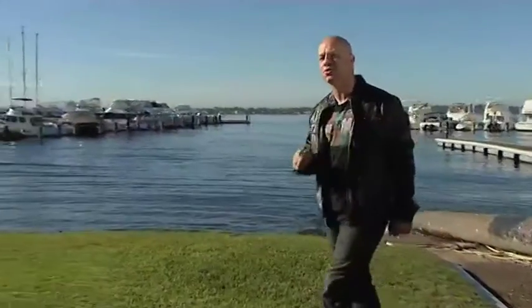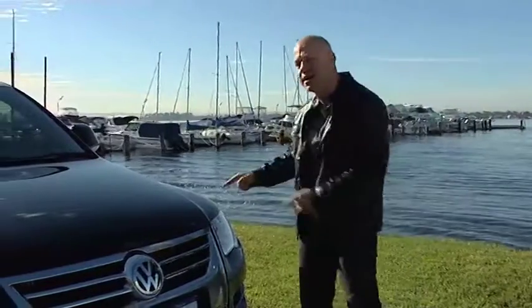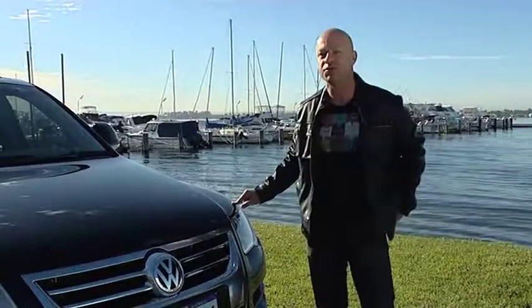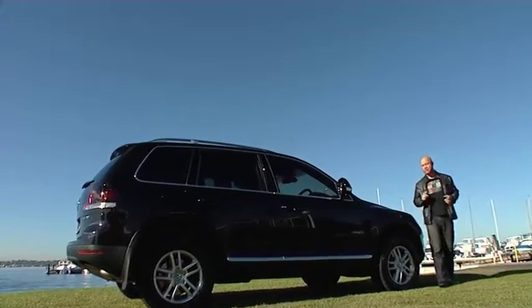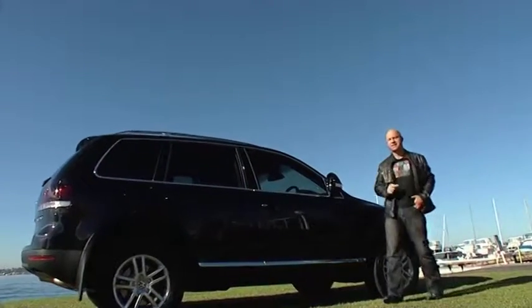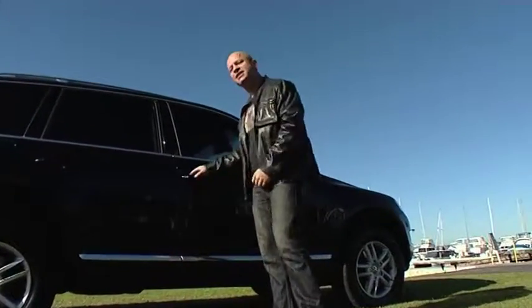If you got a luxurious motor vehicle and combined it with an SUV, I'm pretty sure you would end up with this. It's the prestigious Volkswagen Touareg. It's got all the unique features that you'd expect in a Volkswagen, plus all the versatility that you require in a sports utility vehicle. Don't believe me? Well, come on, let's check it out.